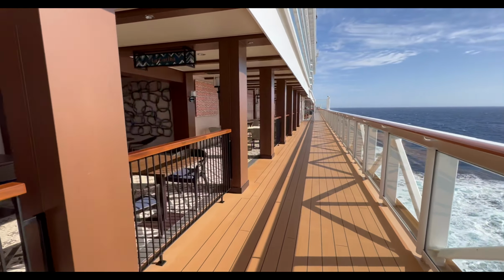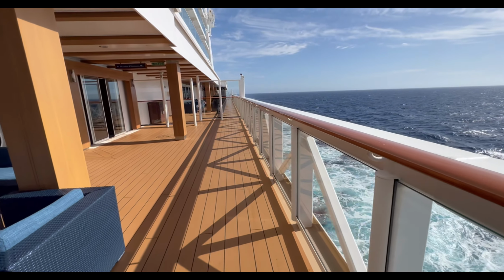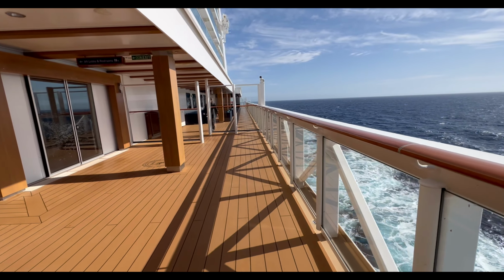And again, this is what NCL does really well, this outdoor, extended promenade area where you're a little closer to the water and it's quiet back here. And it's just a nice place. I found myself back here quite a bit.